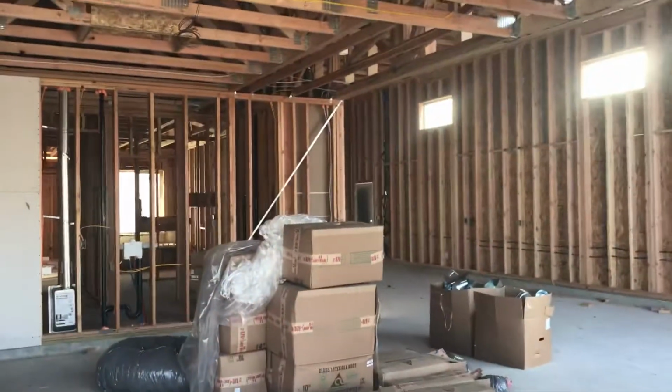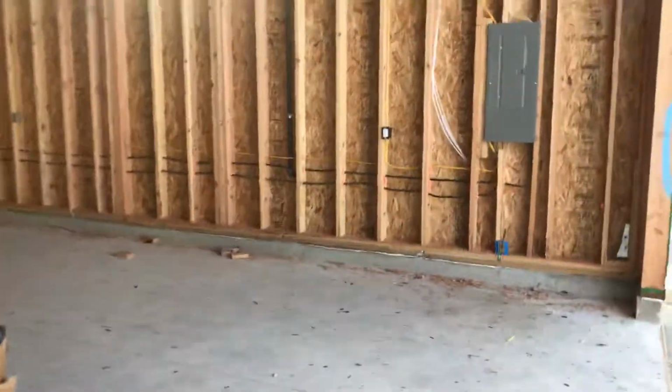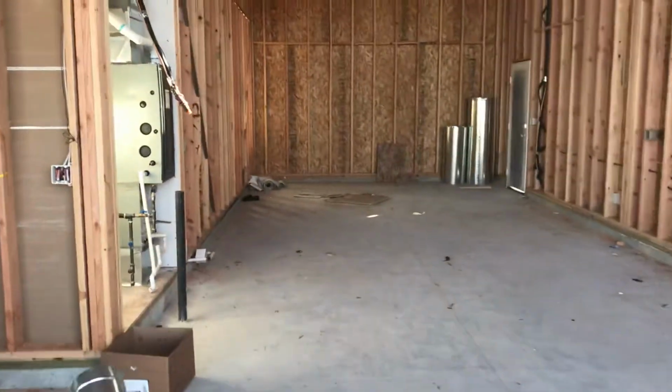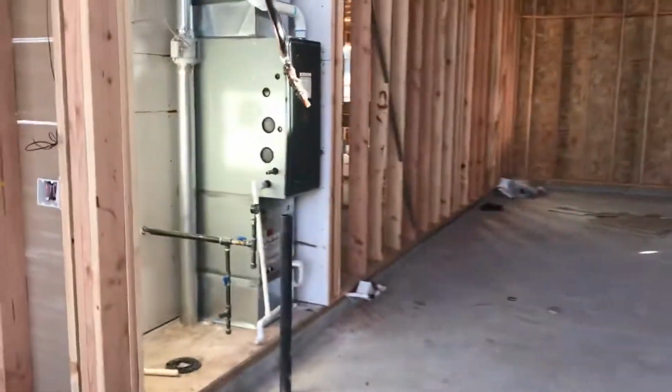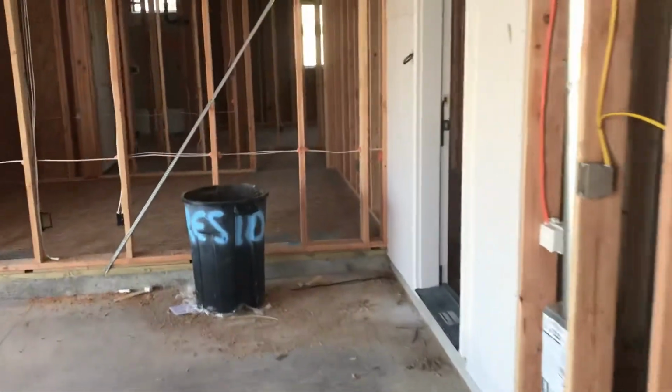Hopefully you guys can tell what's going on here. This RV garage is friggin' massive. Brandon, I know you like all the stuff right here. Well, there it is. It's right here. I think I just went in this very similar house, but it had a loft in it.